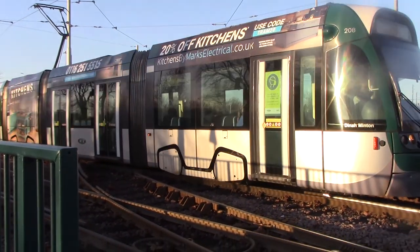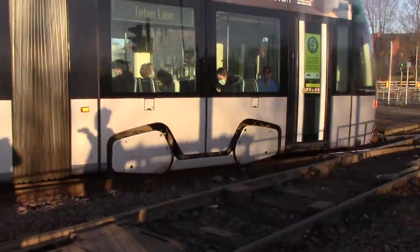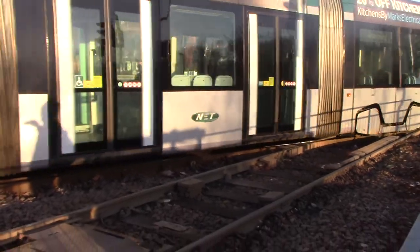That's the Triangle Junction. The one there is actually named Dynamite.